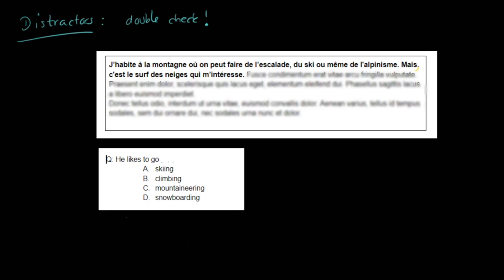So you can see he mentions skiing, climbing, mountaineering, and snowboarding. You've got to work out which one of those he actually likes to go and do. The key thing here is "qui m'intéresse". So I'm interested in "surf des neiges", so he likes to go snowboarding, whereas the others, l'escalade, le ski, l'alpinisme, are things that you can do where he lives in the mountain.